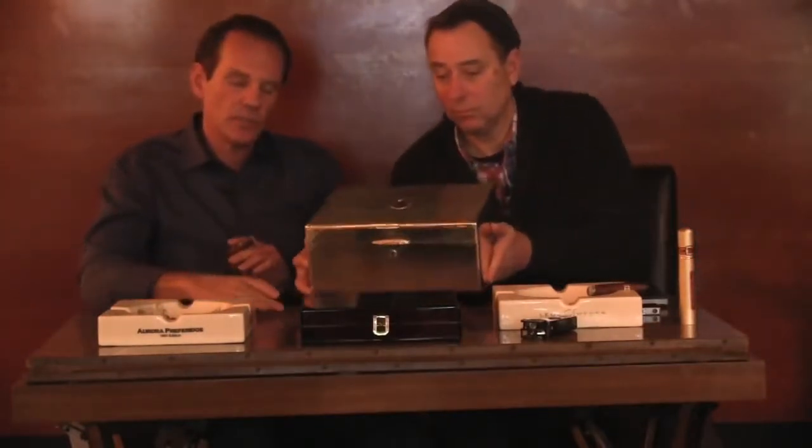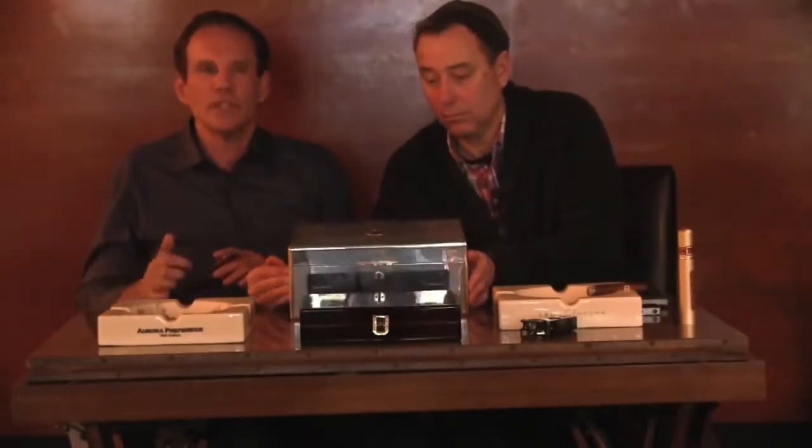Can you see the surface? The rounded edges. And the little cameo oval. You can engrave your initial on there. So it's the only humidor in the world which is done in sterling silver. And I think it's the only humidor that also has investment potential, investment value.